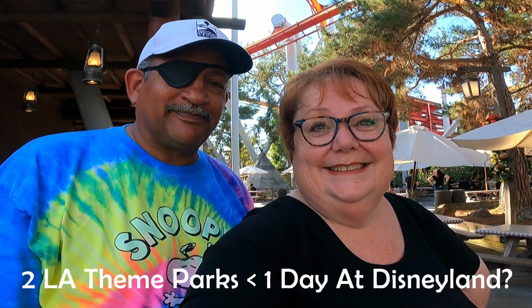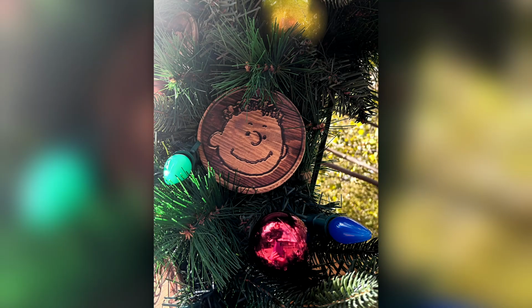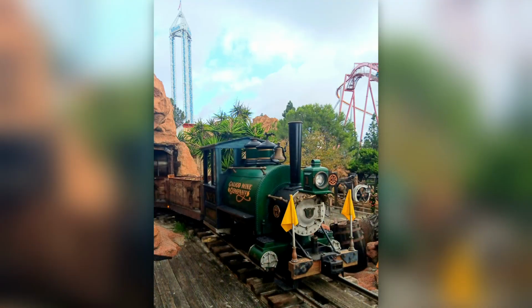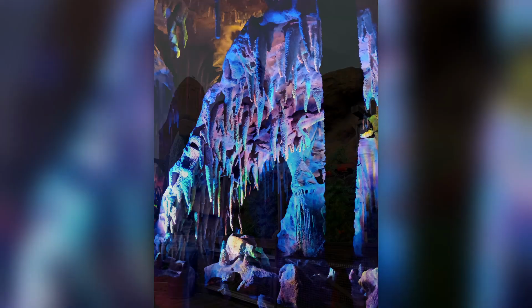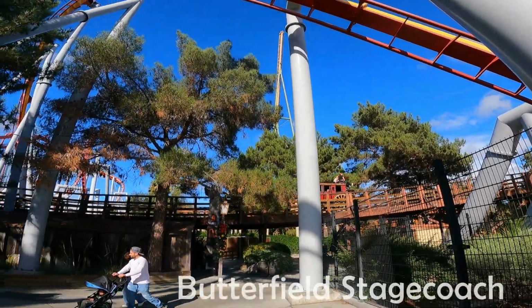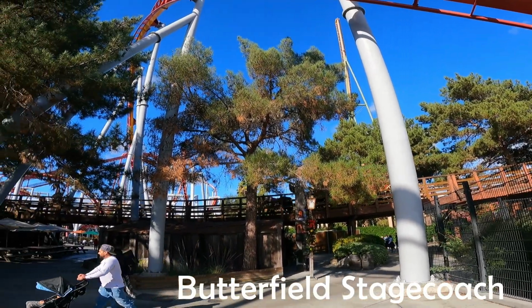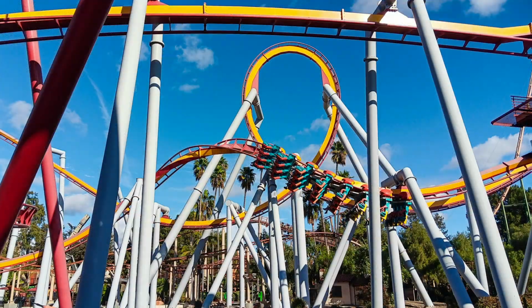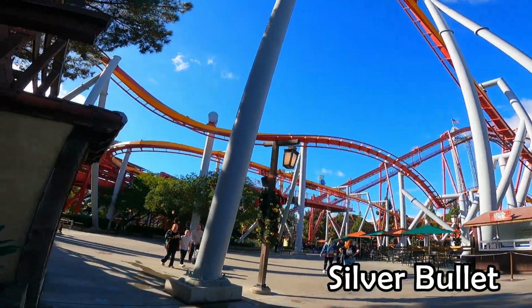All right. We started out in Camp Snoopy and the Calico Mine ride. This area is getting a major overhaul this year with tons of new stuff, so stay tuned. And while there's plenty for the littles to do here, it is a major coaster park, and you cannot miss the Silver Bullet if you tried.